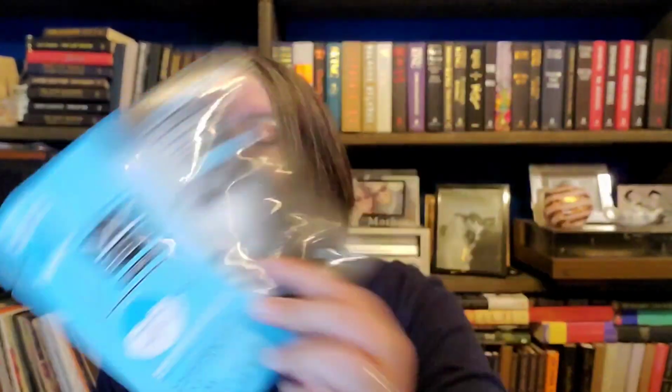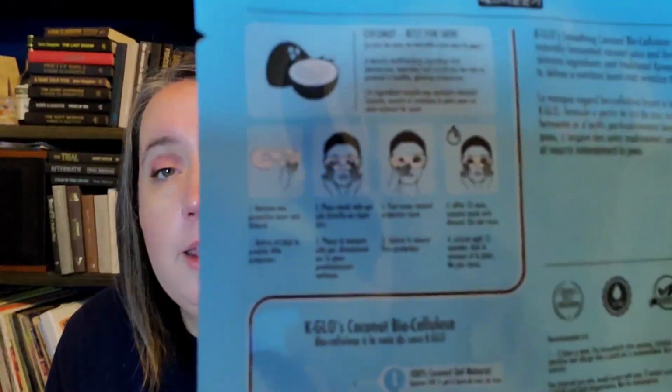Next up, was this a sheet mask? Ooh, it's an eye mask. I love a good eye mask. This is from K-Glow, I think. A smoothing coconut biocellulose eye mask, an intensive all-around eye treatment to smooth, nourish, and plump the skin. And it's shaped like an actual mask instead of just patches, which is nice. So that's item number 2. We're supposed to get about 5 products in this box.